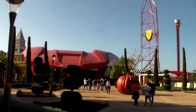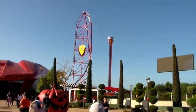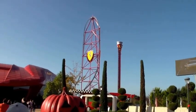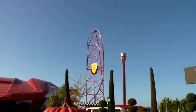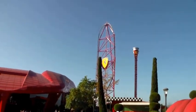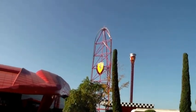We've got some indoor rides in this building here, which we'll do later. We've got the thrill towers over there, but first we need to go and get on Red Force. There's two coasters in this park. Of course there's Red Force and then there's Junior Red Force as well, which I'll also have a go on. 2 coaster credits to get at this park.